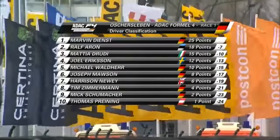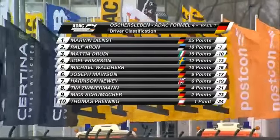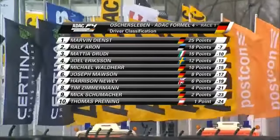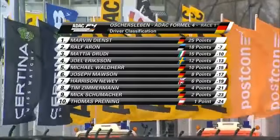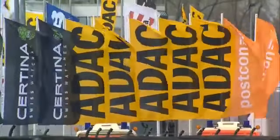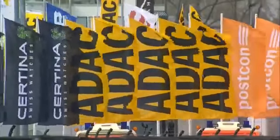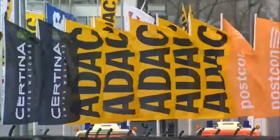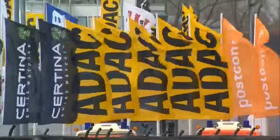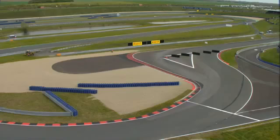So Marvin Dienst, Aaron Ralph and Mattia Drudi then will be up on the podium in due course. The driver classification on screen for you from the first of the ADAC Formula 4 races of the season, and the first of this weekend as well, the opening weekend of the ADAC racing. 2 more races to come from Formula 4. They both occur tomorrow. So we take a look at the Oschersleben circuit here.